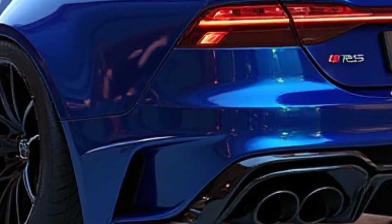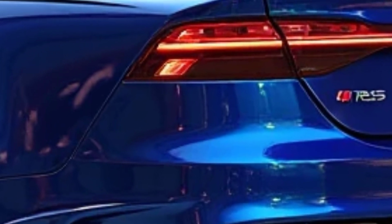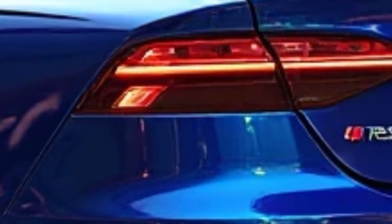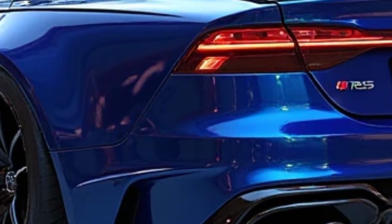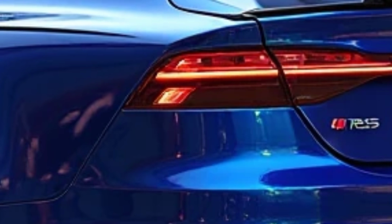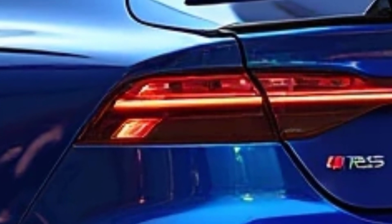Taillights. At the rear, OLED taillights offer sharp styling and clever functionality. With multiple light signature options, they allow customization based on drive mode or personal preference. Dynamic turn signals and a seamless full-width design give the rear end a bold, tech-savvy character that's unmistakably Audi.